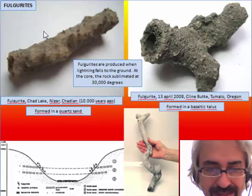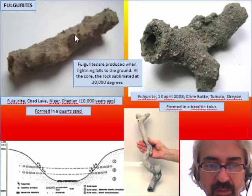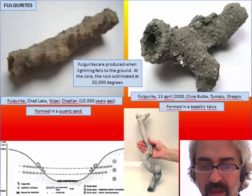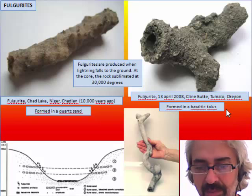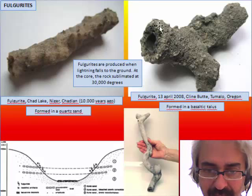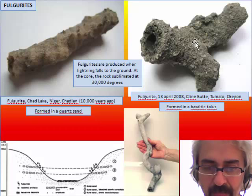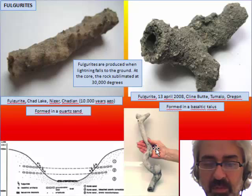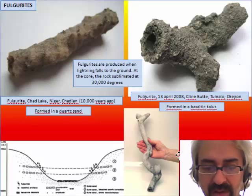So this is the typical fulgurite formed in a quartz sand in the Sahara Desert, where they are quite common. And this is a rarer fulgurite from Oregon that is formed in a basaltic talus. So it's a sand, but of basaltic composition. In both cases, they are empty inside and quite vesiculated outside. The fulgurite can be very long, some 10-20 meters, but because they are very fragile, it's quite rare to find a long piece.